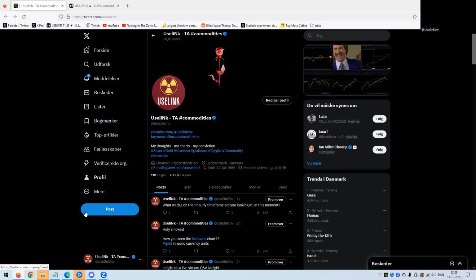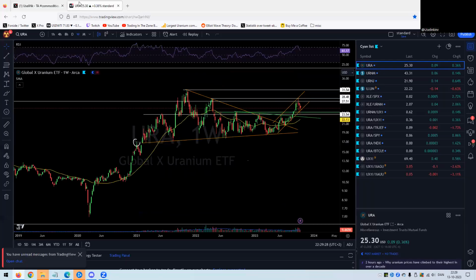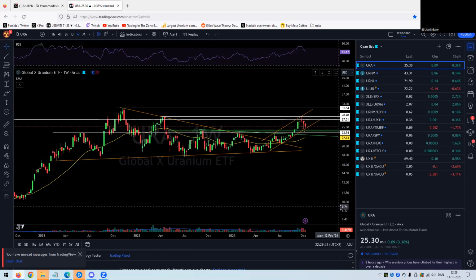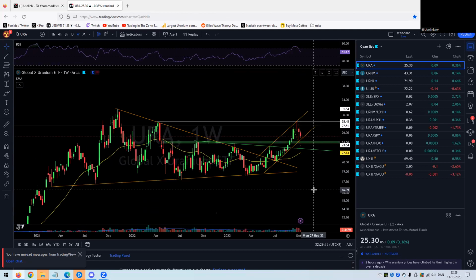With all that good stuff being said, let's get into what we are here for, which is the weekly close for uranium. No miners and so on. That is a different section. This will purely be the ETFs and ratios.